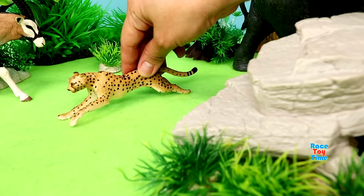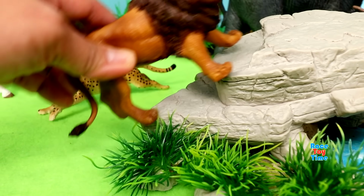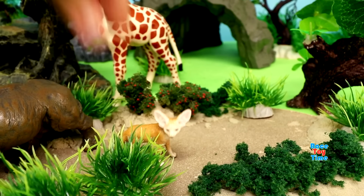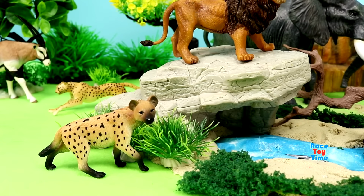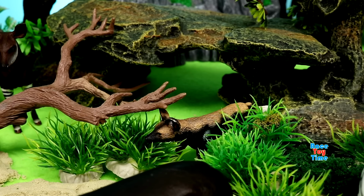Cheetahs are the fastest animals in the world. Here's a majestic and big cat, lion. Here's a tiny fluffy fennec fox. Smart and sneaky hyena. African painted dogs are amazing runners.